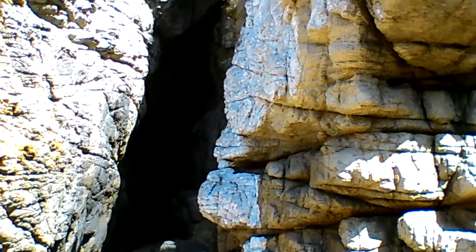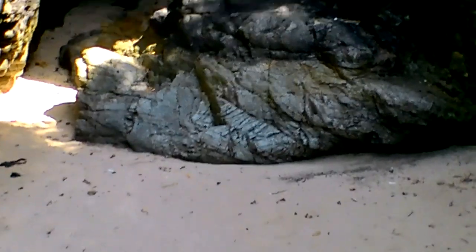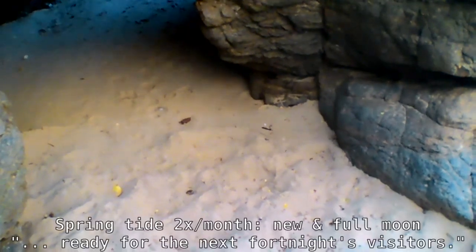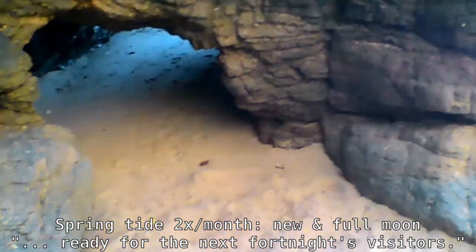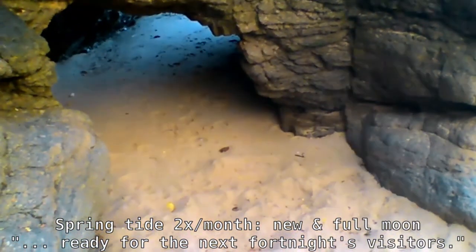This is known as the toilet cave, because on a camp, this is the best ablution facilities you're probably going to find. Coming around the front door, here we have a little alcove, and that is the toilet. Please bring a stick or a paddle of some kind to, you know what to do. And then about once every month at springtide, this little alcove is flushed and ready for the next month's visitors.